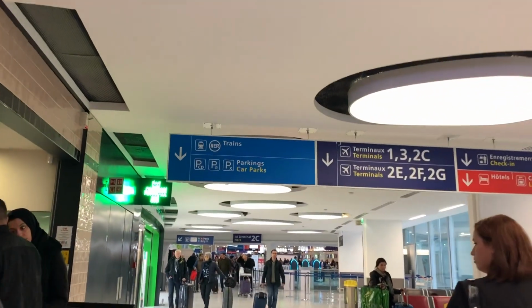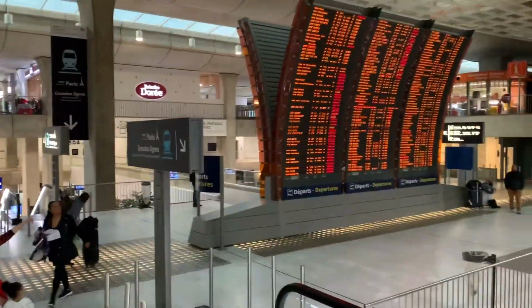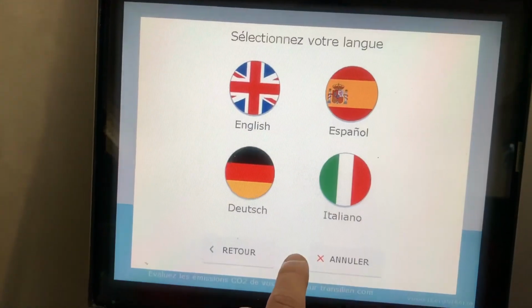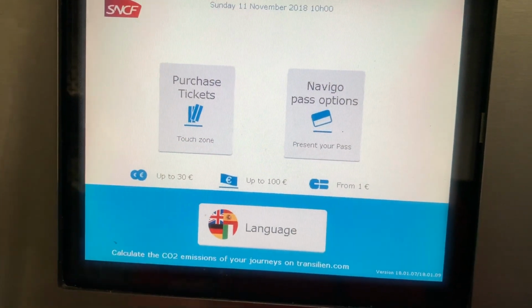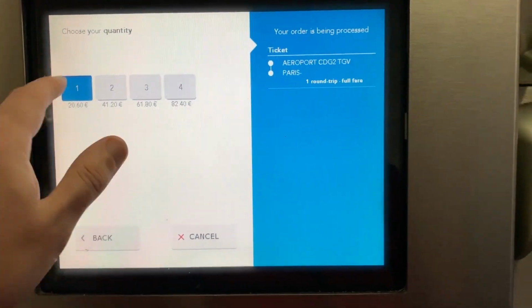It was quite a walk to the metro station in Terminal 2, however the signs were really clear and before long I was in the station. I purchased a return ticket into Paris today from one of the automated ticketing machines. It cost just over €20.